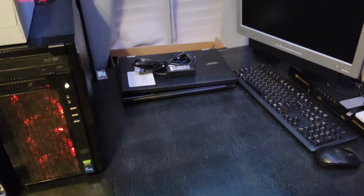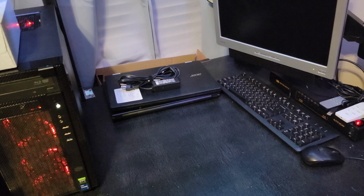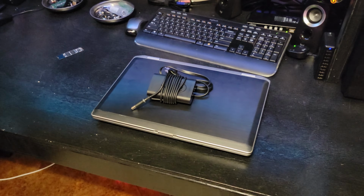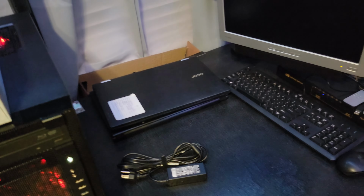A couple laptops there that I'm rebuilding, one I'm making functional for my dad. This is another laptop I'm trying to fix up, make functional. It does boot in the BIOS, but it needs a lot of replacement parts. This one on top here, the power adapter is shot for it, so I'm waiting for a new power adapter to come in to test it out, see if it actually works or not.